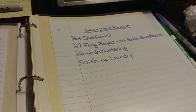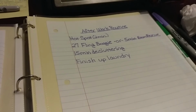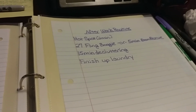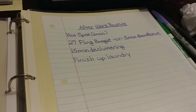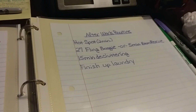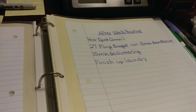Then after work routine, so some of this stuff I do get done in the morning, but sometimes I don't get done with it until the afternoon. So I have my 2-minute hotspot, my 27 fling boogie or 5-minute room rescue, my 15 minutes decluttering, and if I have anything left to finish up on my laundry, I'll do that as well for my after work routine. So there you go. That's my routines. And we're all set up.